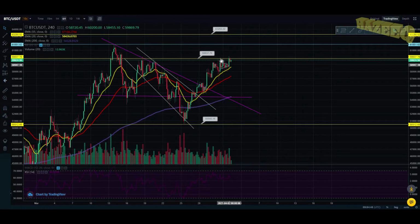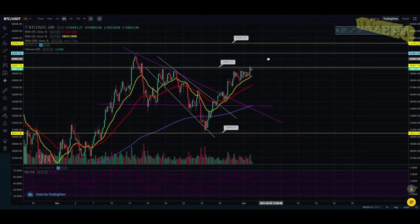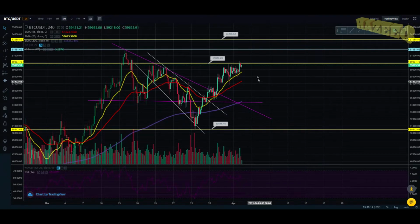And we did get through this target, and now we are testing it as resistance. So eventually we're gonna get through it. I would like to see the EMA creep up a little bit higher. Then we could retest it once again just to add more fuel to our tank, and then we can break through this resistance level and march on basically, and get to our next target, which is the previous all-time high at 61,851. So yes, Bitcoin looking very healthy, guys.